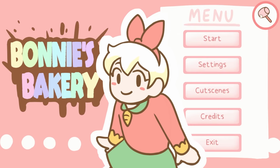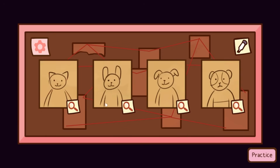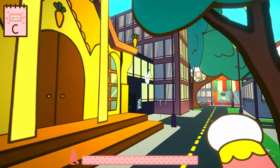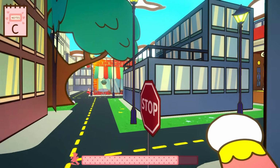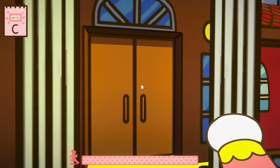So first, we need to go to the hunt mode. And we need to go, I believe, to night two. Investigate the bunny, or day two, I should say. I think we need to go to the library first. So let's head over to the library, which is here. And let's enter.